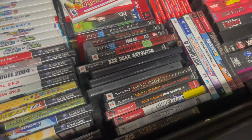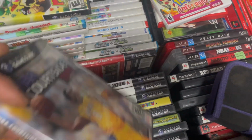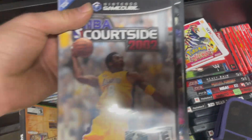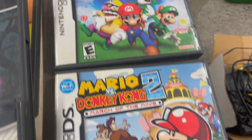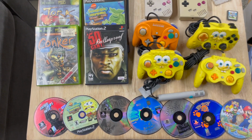And then I thought I thought for sure I had, hey, there it is, NBA Courtside 2002. So let's get those into the stack. And I don't blame any of you for selling your cases because some of them are worth money. For me, I just like holding on to them because in the event I need it, I pull it up, I've got it, flip it for good money with the game inside. I don't think I spent enough time looking at these DS games, but check those out. And the last of the games and accessories before we get into any consoles.